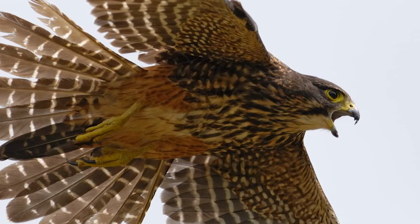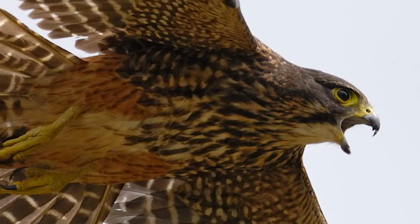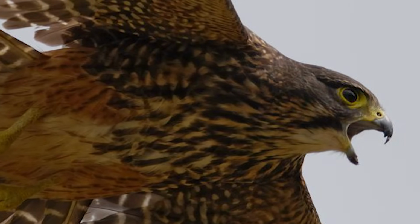Their population has been estimated at about 3,000 to 8,000 pairs, which, given how Kiwi have a total population of about 70,000, shows just how perilous their position really is.